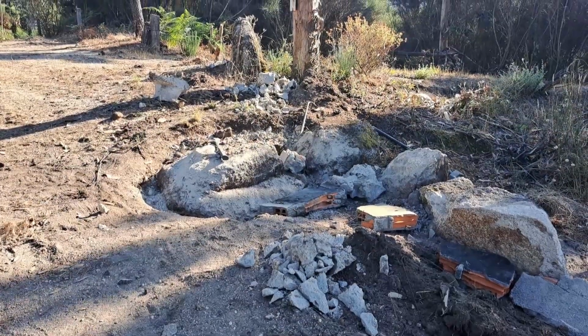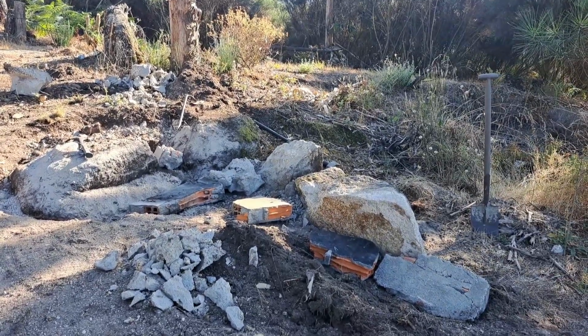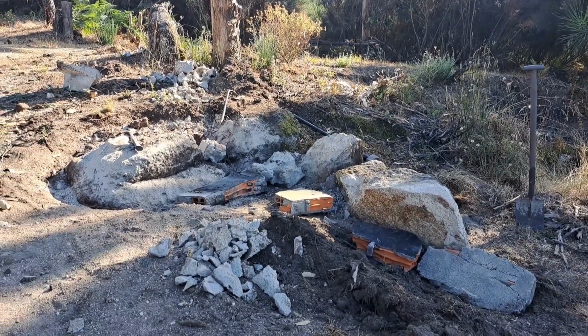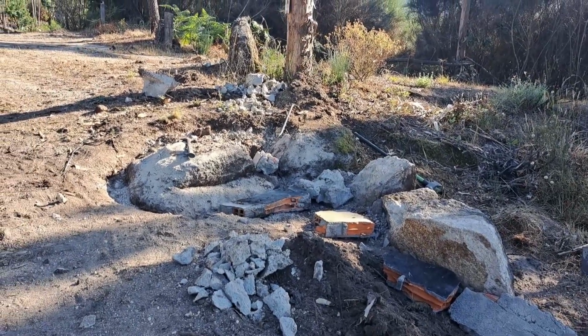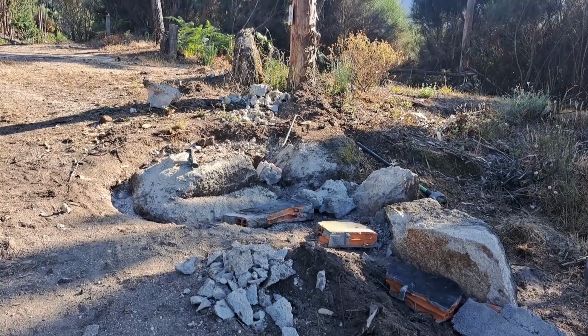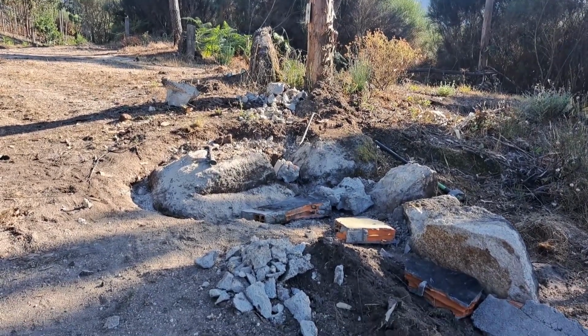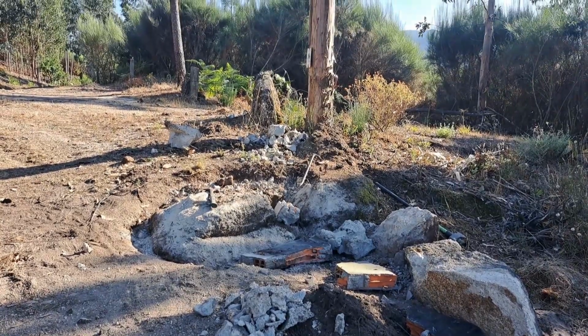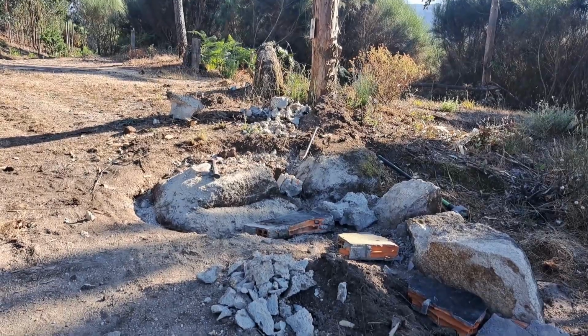Now I got this big rock broke up, moved along to the right hand side here. I'm going to start filling in with some old rubble, smaller stones on top, and then some gravelly muck over that, and that should be good and solid to drive around.